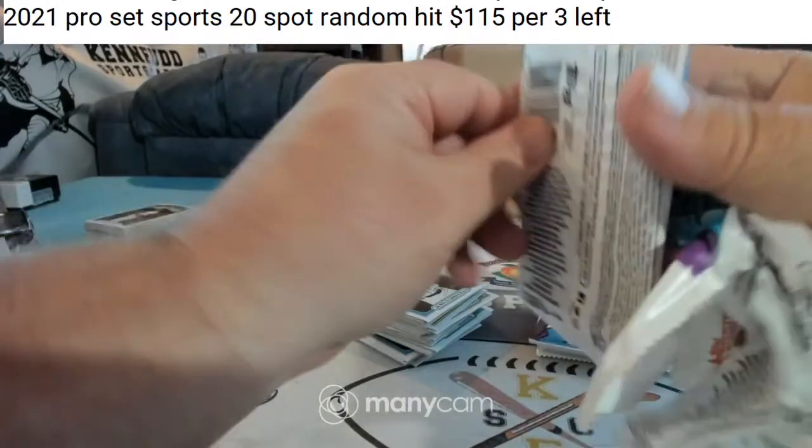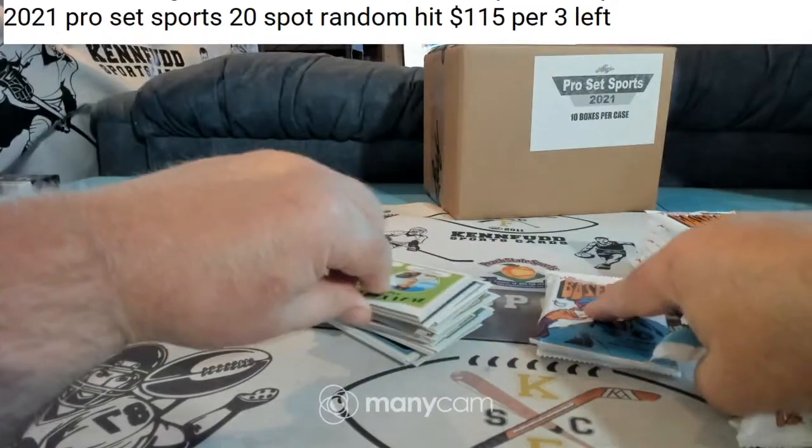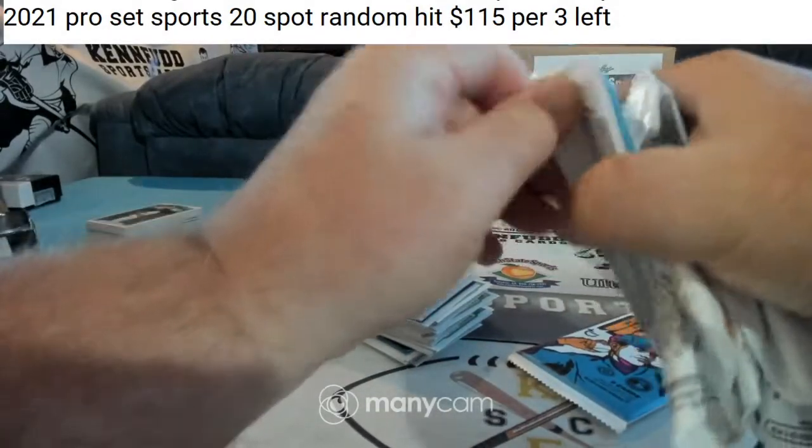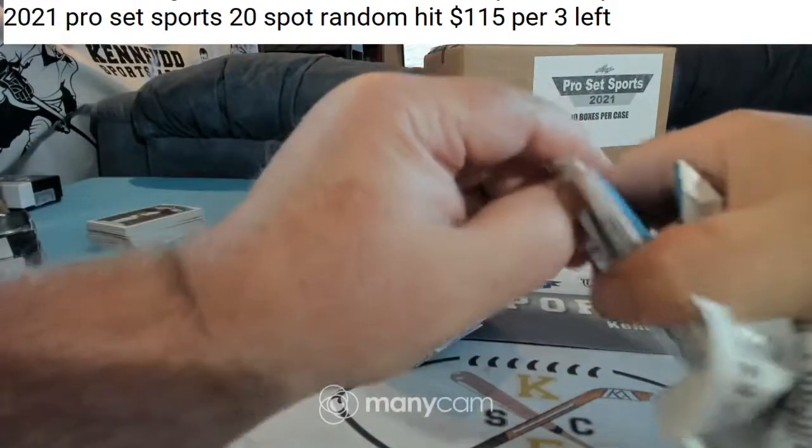We'll run a mini for the last three. If nobody wants a pro set spot, we'll run a mini for the last three. Everybody gets a hit there. We'll open a box, log in the two hits.